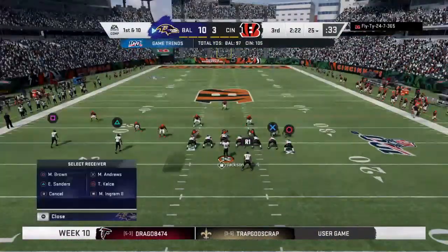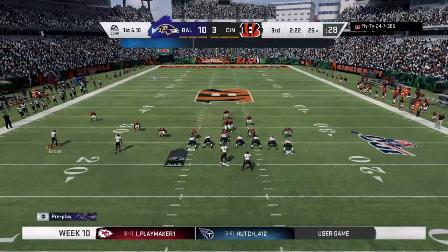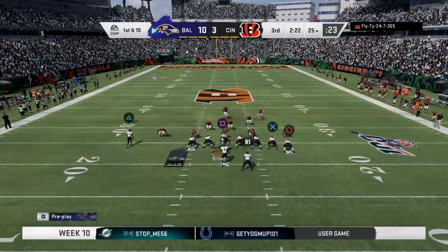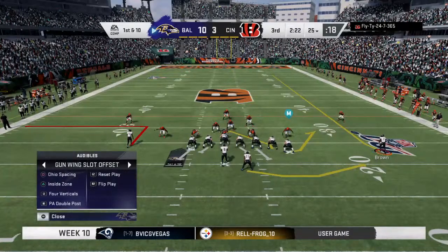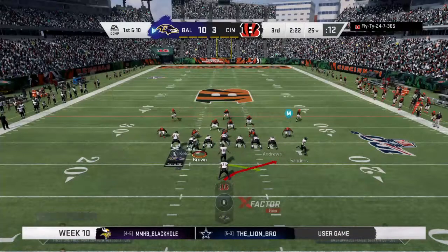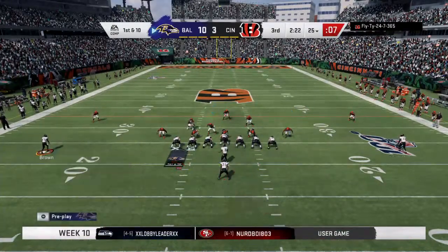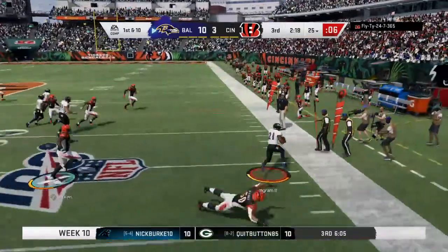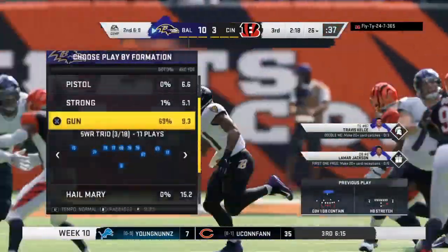The Raven offense set at the line for this next drive. Their defense has done the job. Now it's the offense's turn as they've got it 1st and 10. They'll try to get the ground game going with Ingram. Just a yard on the pickup there, and it'll bring up a 2nd and 9.